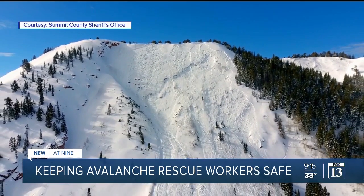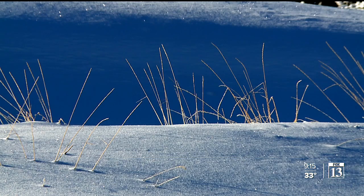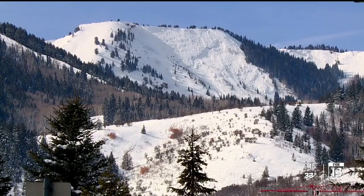The most dangerous thing about an avalanche is that it is an incredible force of nature. They can accelerate to 60 to 80 miles an hour in seconds. This past weekend's deadly avalanche triggered in an area known as Square Top.